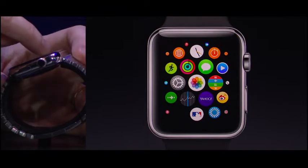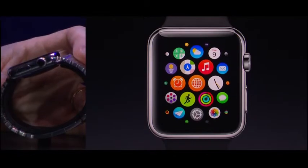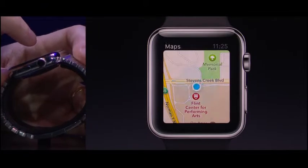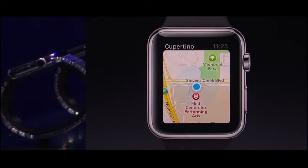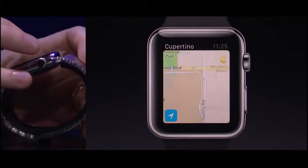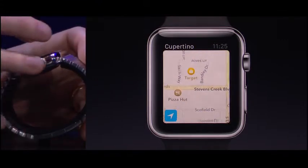One other app I'd like to show you is Maps, which is amazing to have a Maps application on such a little device. So let's tap on Maps here. Of course, it shows me where I'm at, here at Flint Center. And I can pan around just by swiping. So we can see the neighborhood.